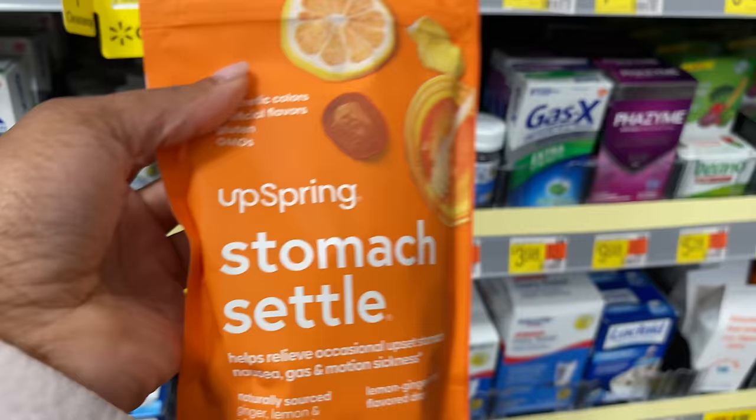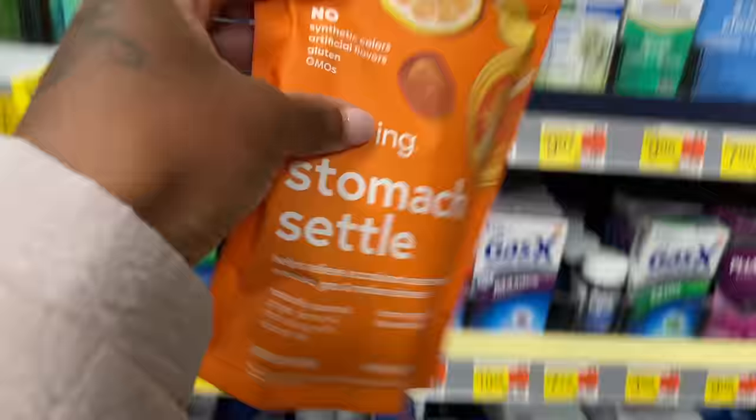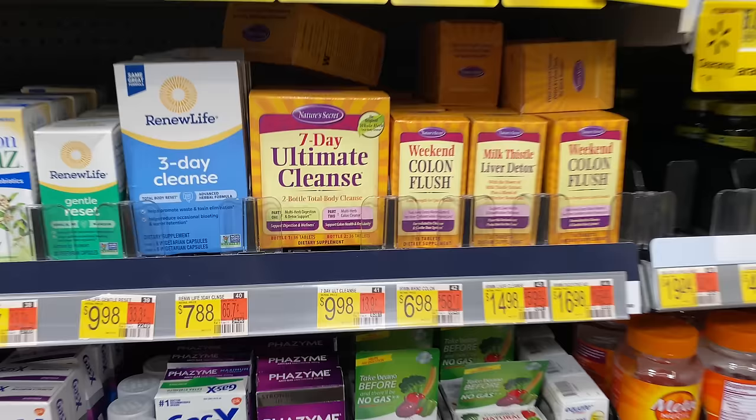Oh geez, I didn't even know they had these. Upspring Stomach Settle. Lemon ginger honey flavor drops. Look like cough drops. They're $9.97. They more expensive than cough drops, so they better work, child. Oh geez, look at this.